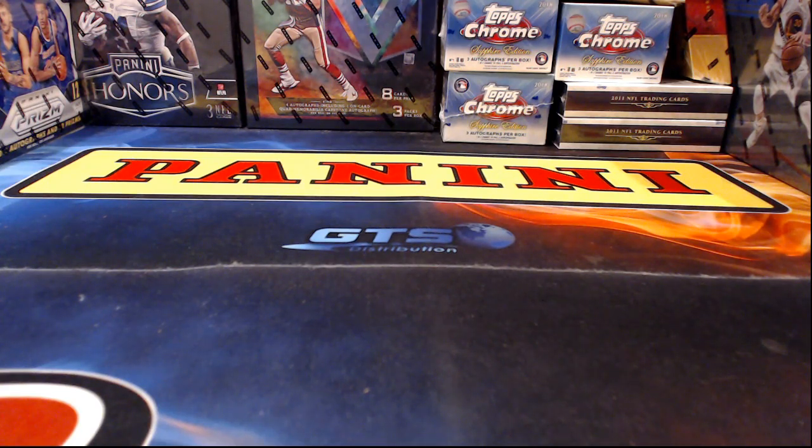Two breaks on tap for tonight. A half case of Leaf Best of Basketball. We normally break that kind of stuff as a full case. However, this was a half case that they gave me, X number of cases and another half case, and I wasn't going to turn it down, so we'll break that. And then we're also going to break the back half of a case of Donruss Baseball. We started that case sometime last week, I think it was.